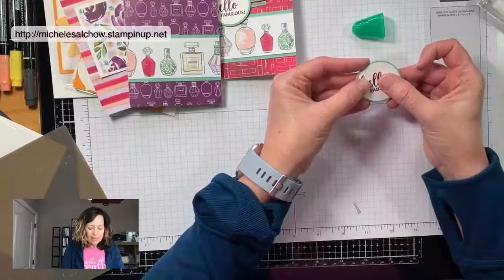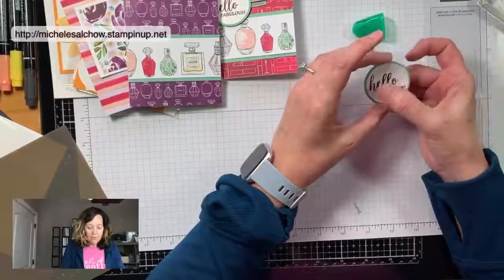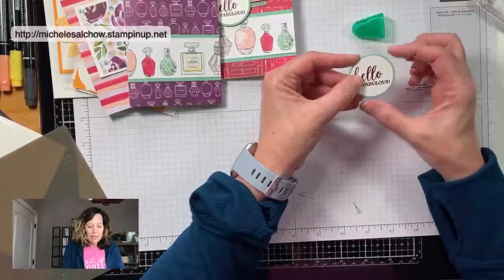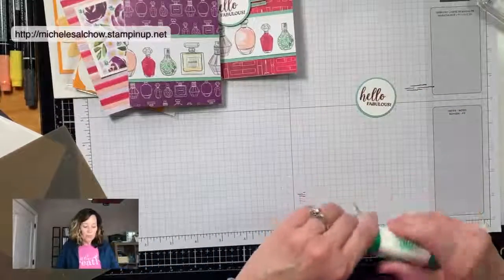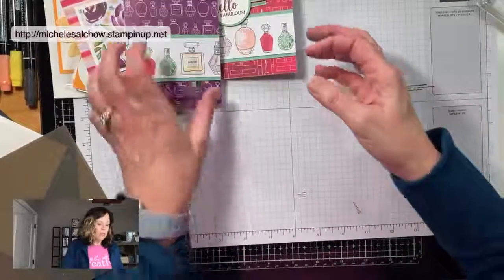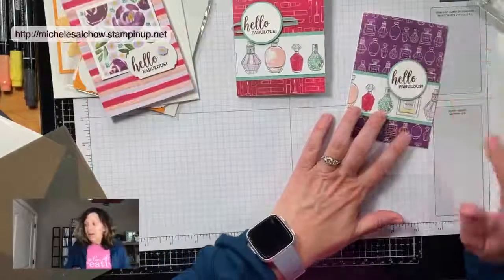And so this is a 1.5 circle, the white piece is, and the mint macaron is just a hair bigger. It's not a full 1 3/4. I used the layering circle dies for that, to cut that out already.